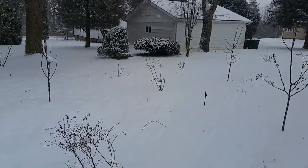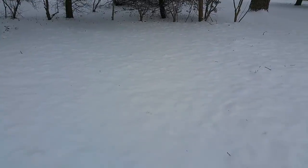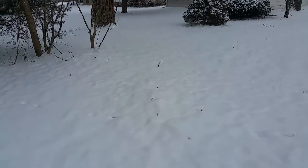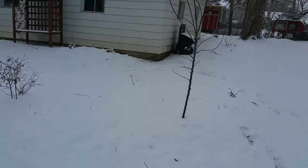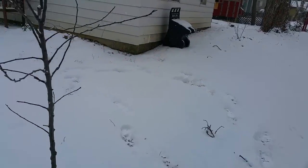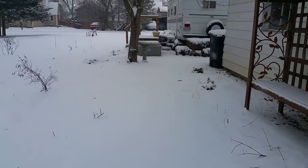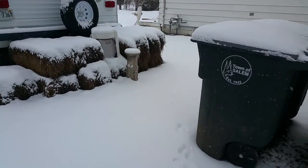I don't see tracks going this way at all. I'm kind of glad it's just the rabbit tracks. Yeah, these are rabbit tracks. Go check the front yard. Video's longer than it needs to be. Oh, here's the rabbit tracks coming around this way too.